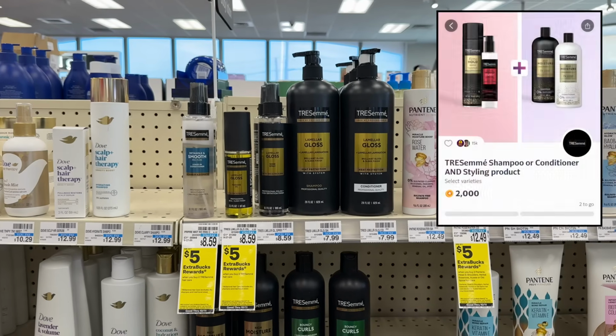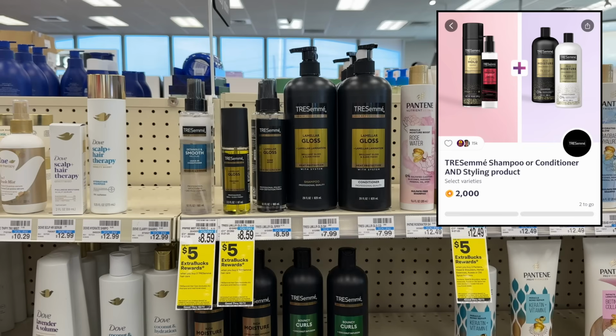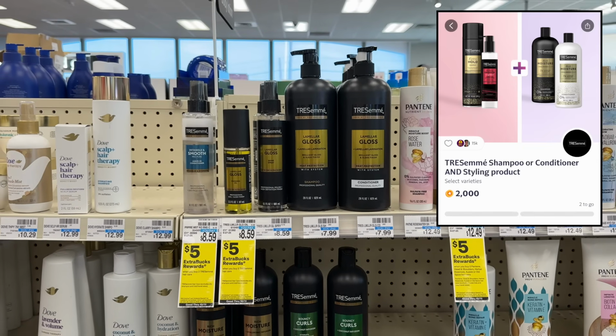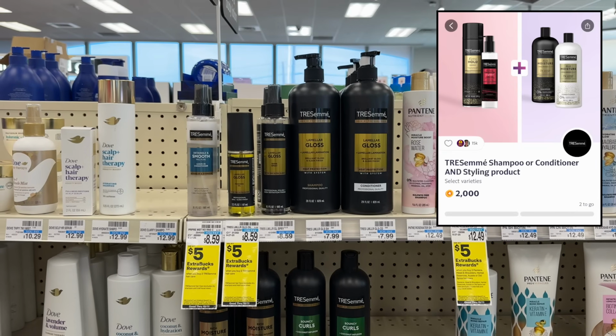And make sure to check your Fetch Rewards app. I had some different offers. Last week I had 1,000-point offers back on two, and then this week I had 2,000 points back when you buy one shampoo and one styling product. However, the styling products are not attaching to the 5 off 2 digital coupon, so just check what you have.